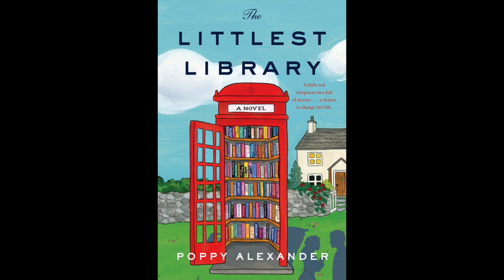Inside the telephone booth is a little book library. And then in the background, there's this adorable little home. It's like a cute cabin. And that just was what I was feeling when I picked it up. I just wanted something cute, very likely romantic.